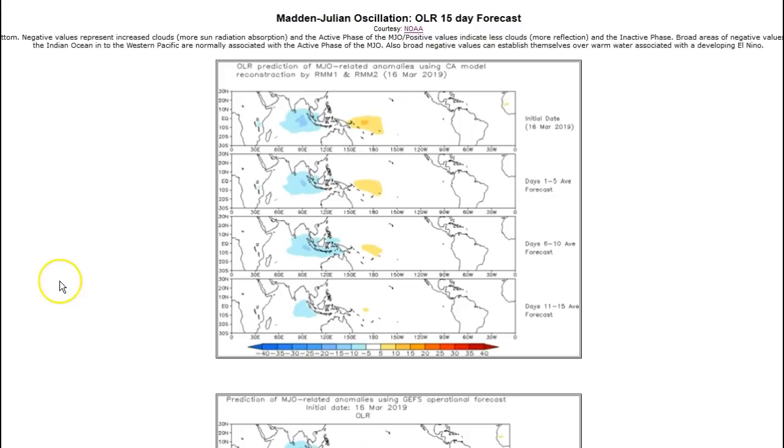Let's keep going. So let's look more and see what's going on with the MJO. And we're looking at this chart and you go, well, that looks like a whole lot of nothing. And you're absolutely right. So there's South America, Central America, Australia, New Guinea, Kelvin wave generation area right in here. When you see these yellows, this is outgoing longwave radiation. Yellow means positive anomalies. That means more sunlight reflectivity. That sort of means that's not the active phase of the MJO. The blue is the active phase of the MJO.